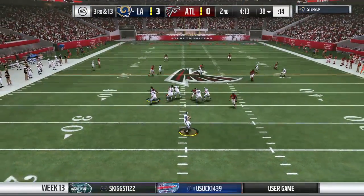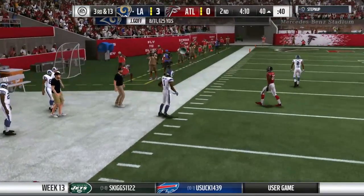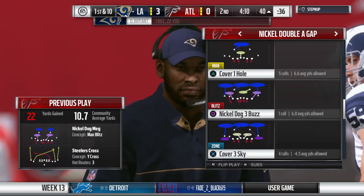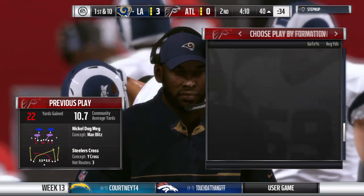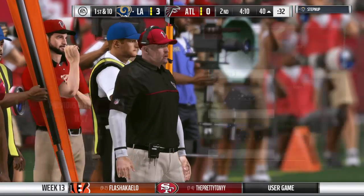3rd and long. It's Goff. He completes it to Bryant. And he'll be out of bounds, able to take it down to the 40. A good pickup there, a 22. He's such a good route runner. Shows it there on 3rd down. Very proficient and a good pass.